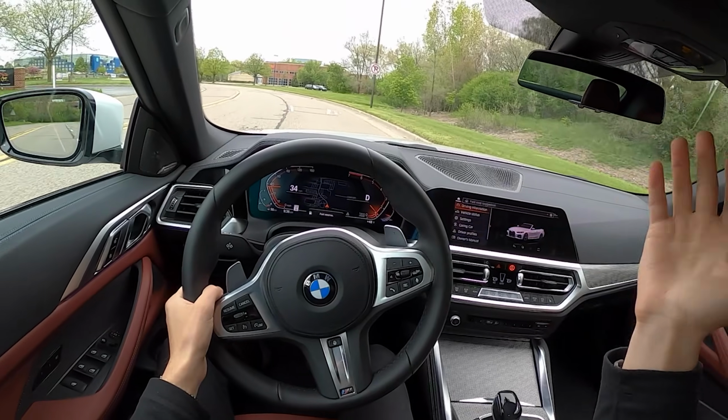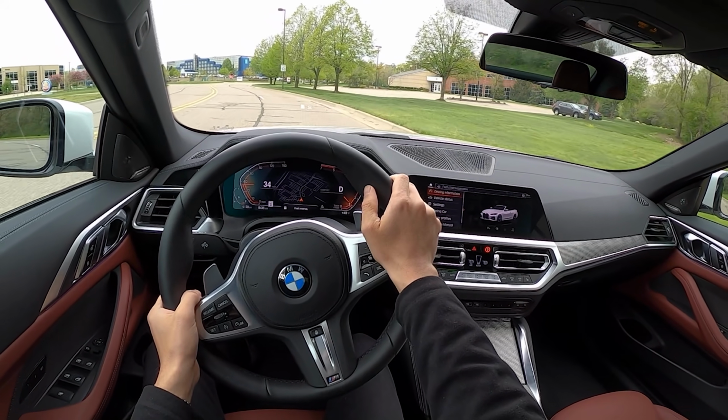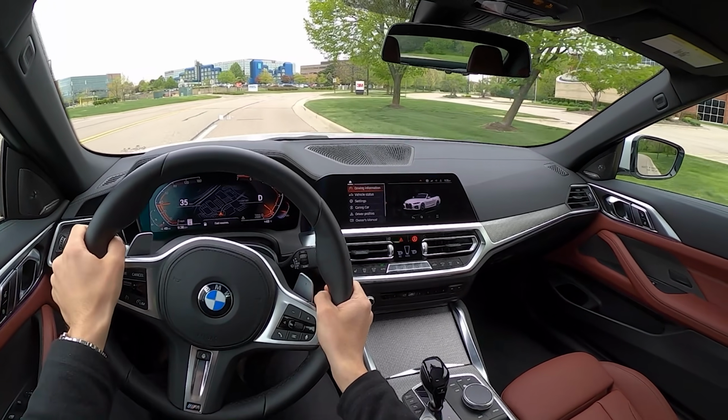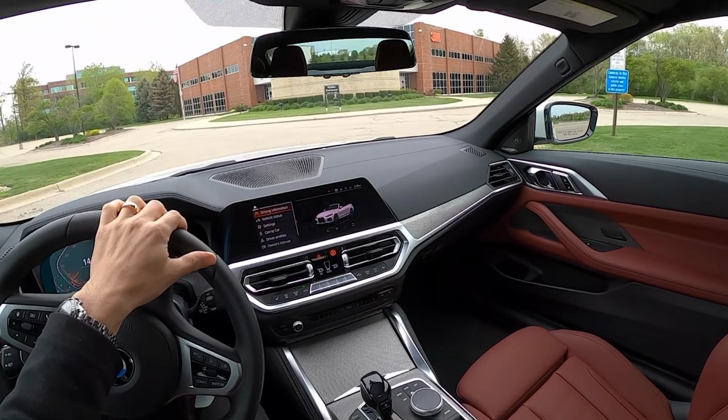Take it up and down the coast. You could daily this no problem. There's a little bit more trunk space than previous versions. I'm very excited to see what the M4 drives like here in a few weeks. So, yeah, that'll be a good time.